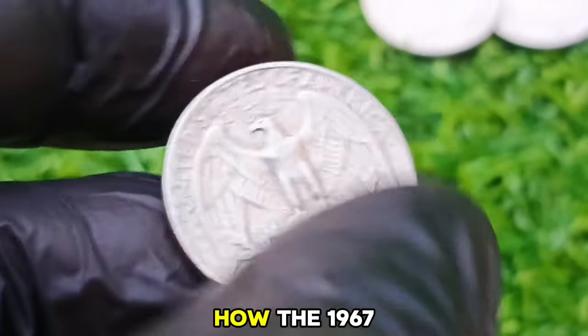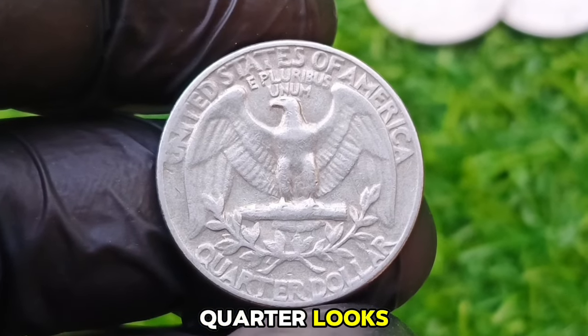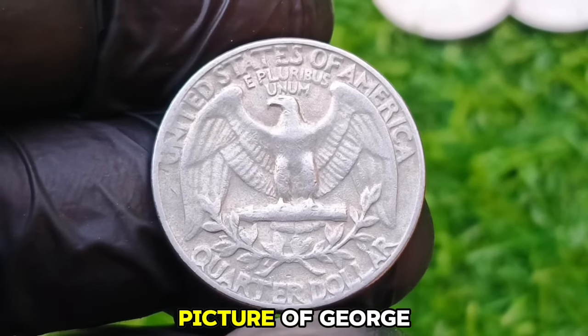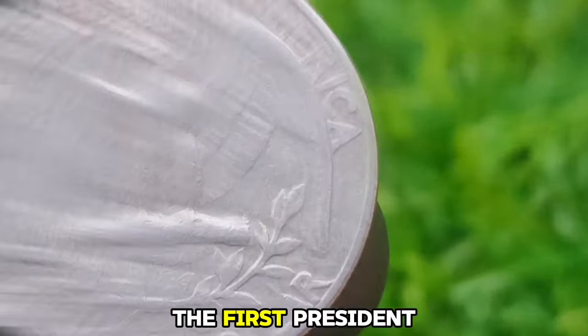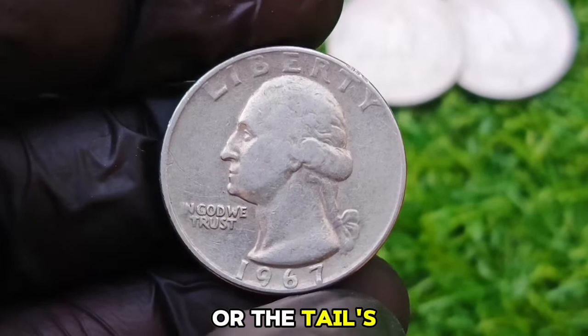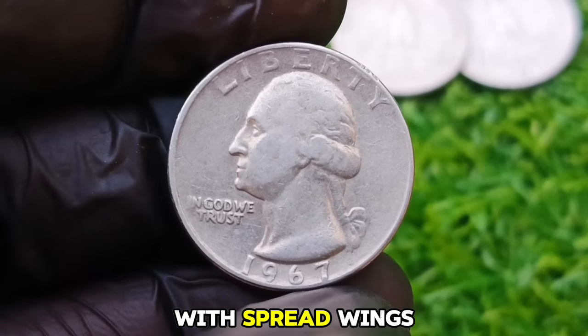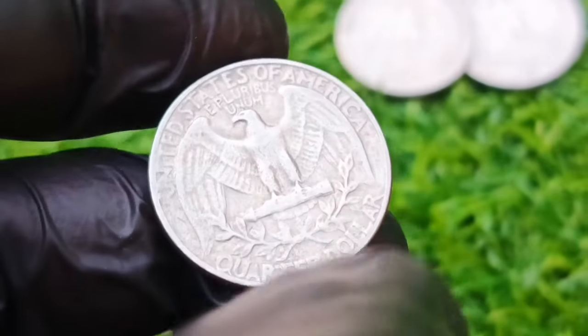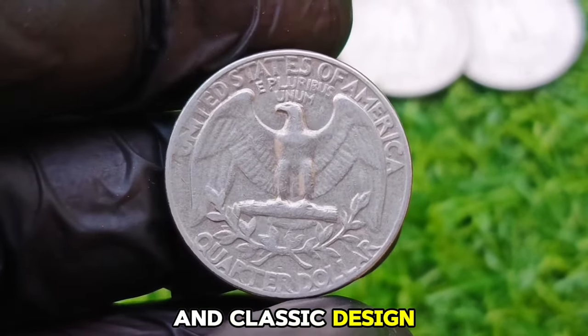Let's talk about how the 1967 quarter looks. On the front, or the heads side, you'll see a picture of George Washington, the first president of the United States. On the back, or the tails side, there's an eagle with spread wings, sitting on a bunch of arrows with olive branches below. It's a strong and classic design.